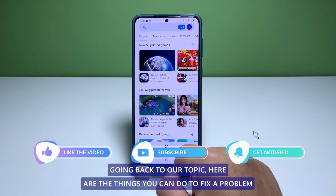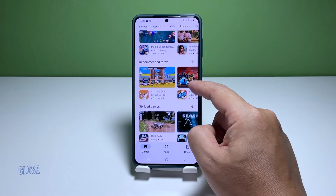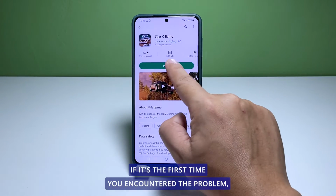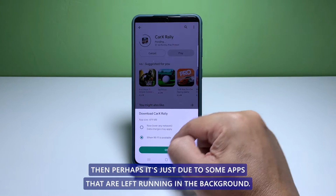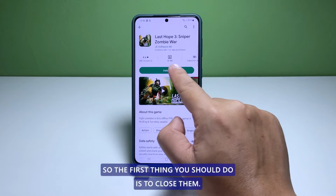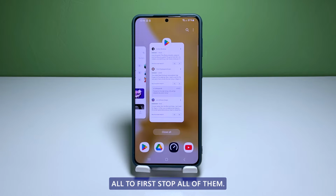Going back to our topic, here are the things you can do to fix a problem like this. First solution, close all apps running in the background. If it's the first time you encountered the problem, then perhaps it's just due to some apps that are left running in the background. So the first thing you should do is to close them. Just tap on the Recents key to view them, and then tap Close All to force stop all of them.